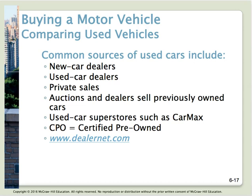With a new car, you're going to be able to buy a later model vehicle. You're probably going to get a warranty, but you're also probably going to pay a much higher price than you would if you bought a used car. Used car dealers usually have older vehicles. Sometimes a warranty is offered, but be careful and make sure that you know what you're getting, because a lot of times it's very limited.